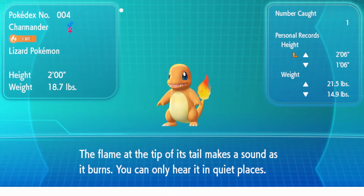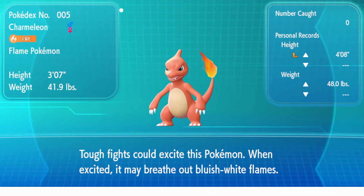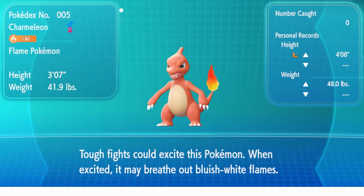Charmander, the lizard Pokemon. The flame at the tip of its tail makes a sound as it burns. You can only hear it in quiet places. Charmeleon, the flame Pokemon. Tough fights could excite this Pokemon. When excited, it may breathe out bluish-white flames.